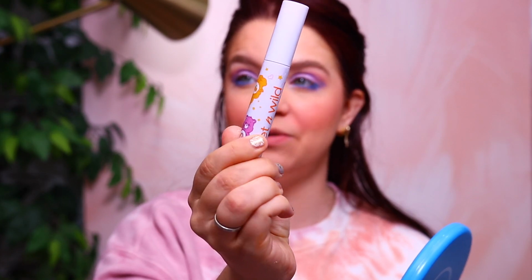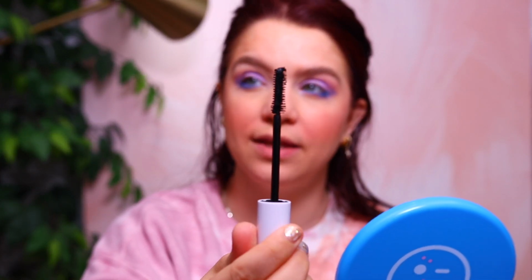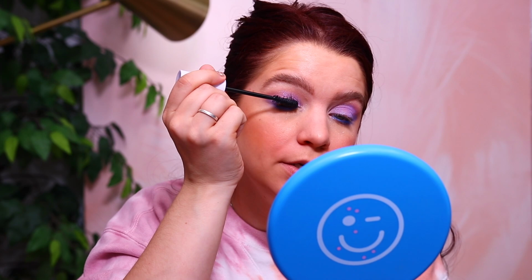Wet n Wild actually has a really good mascara formula. If you haven't tried it before, I do really like it. The Saved by the Bell one I used a bunch. The Hourglass wand kind of reminds me of the Too Faced Better Than Sex. I feel like it's a very, very similar wand. And the mascara is actually really nice. It's nice and lengthening. Very black, so if you haven't tried their mascara, I do like it.